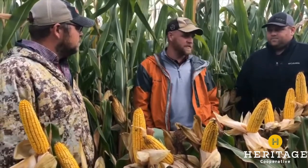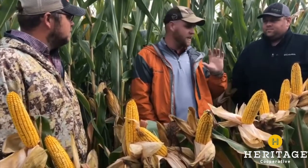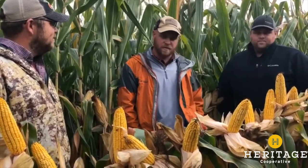Fertility is a big key, obviously, with stalk health. And then on the back side, the longer we can keep that plant healthy and green and not allow those infection sites to occur, obviously, we're going to hold up a lot better later in the harvest.